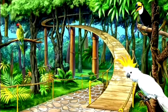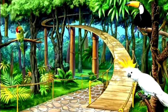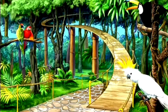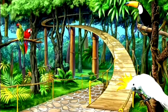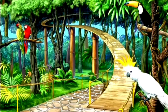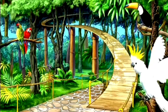Tropical birds of the rainforest talk to each other in loud squawks. They fly from tree to tree, eating berries and nuts and small insects. Tropical rainforest birds use their strong feet and beaks to climb trees and get their food. They hold the food with their claws and crack the nuts and seeds with their beaks.